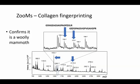And the one thing we did do was carry out a technique called ZooMS, or collagen fingerprinting. This isn't like DNA fingerprinting, where you're looking at the DNA and the base pairs in the DNA. This is looking at the protein collagen. And collagen is a very common protein. It's found in bones, it's found in our skin, it's found in tendons.